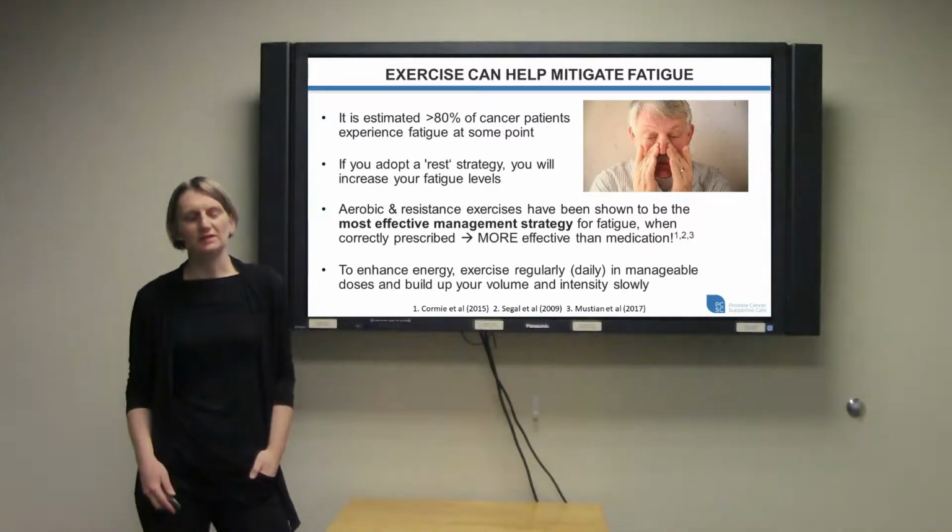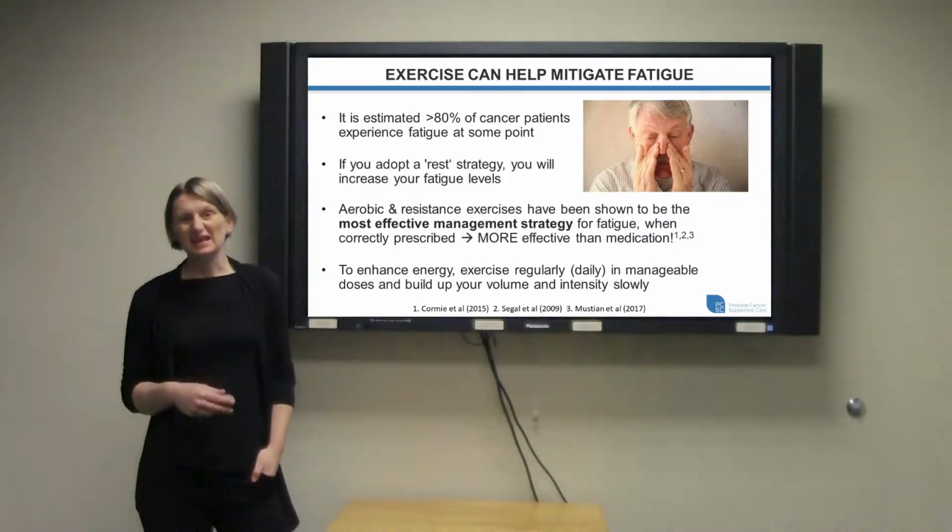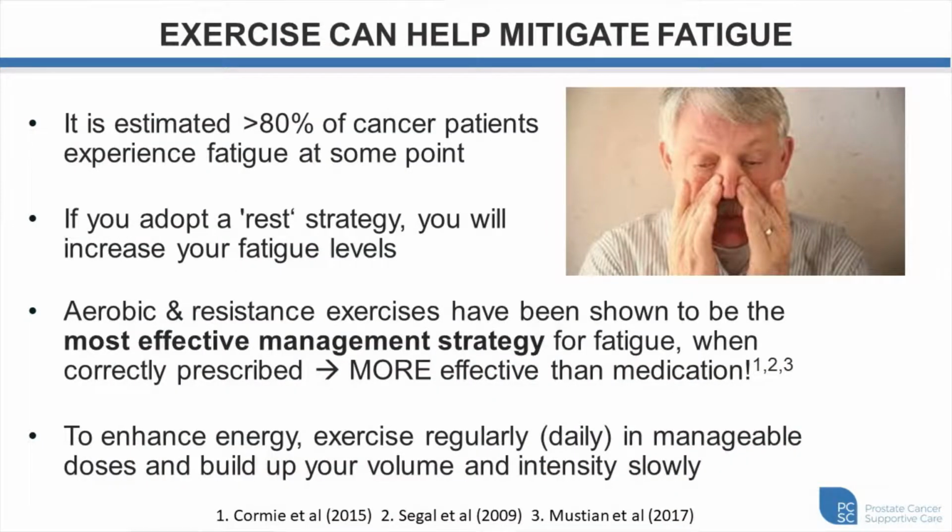One of the second side effects that we see all of the time is fatigue. And we know that about 80% of people with cancer will get fatigue at some point. Now, if you adopt a rest strategy, there's a really good chance that you're going to make your fatigue much worse. So what we do know is that if you remain inactive when you're tired and when you're fatigued, that fatigue will get worse, it will increase. And there is a way that we can improve it, but it involves moving.